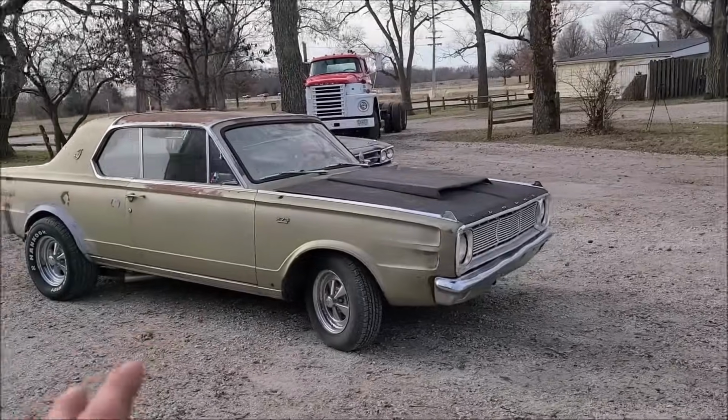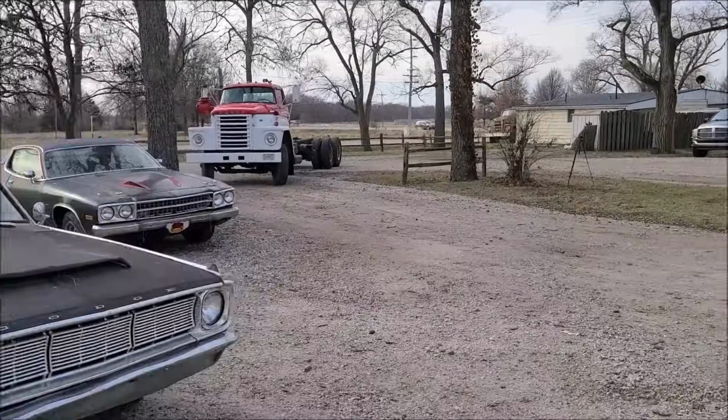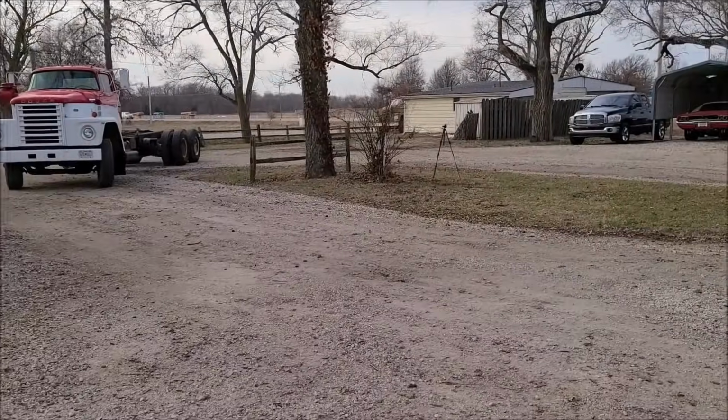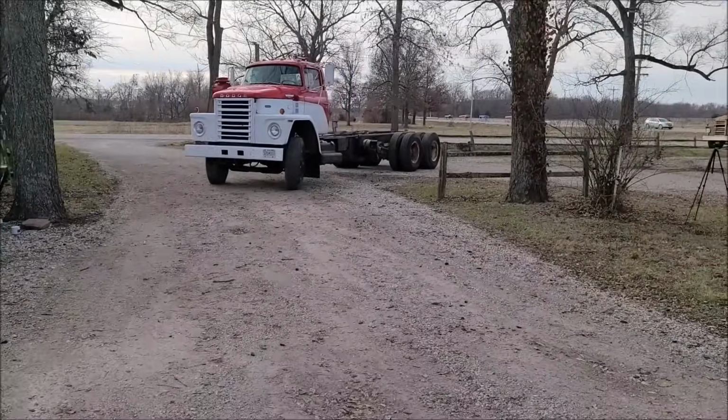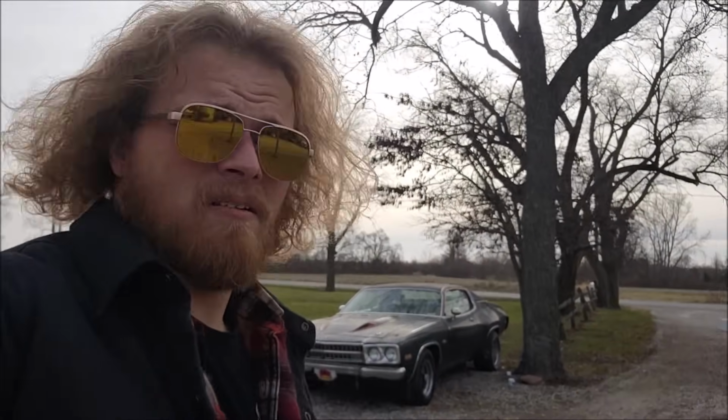Oh, we got the Dart out. I love seeing this car out. We're gonna go put the semi back so that when our friends show up, they have a place to park whatever they've got on their trailer, because every time they've shown up here, they've always brought some freaking awesome Mopar. And I got a feeling today it might be the same thing.